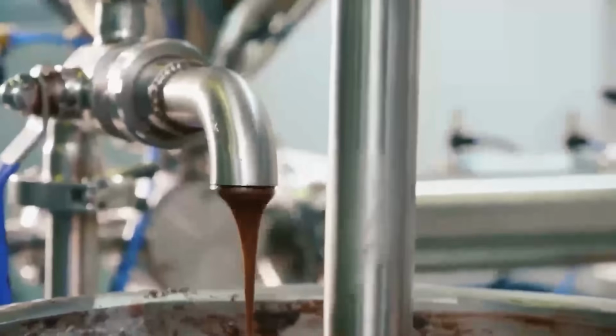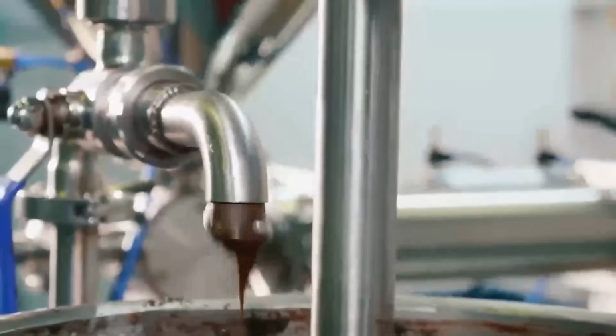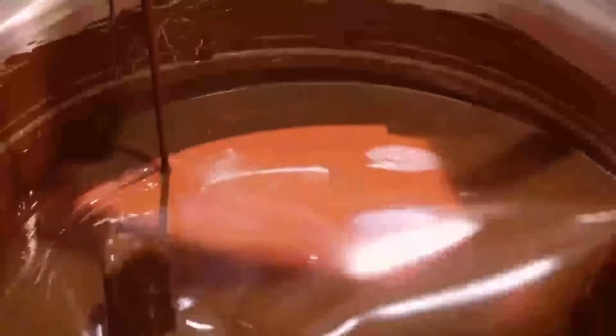Despite these innovations, the core principles of precision, consistency, and quality remain unchanged, ensuring that every Twix bar delivers the signature, crunchy, chewy, and chocolatey experience that consumers love.